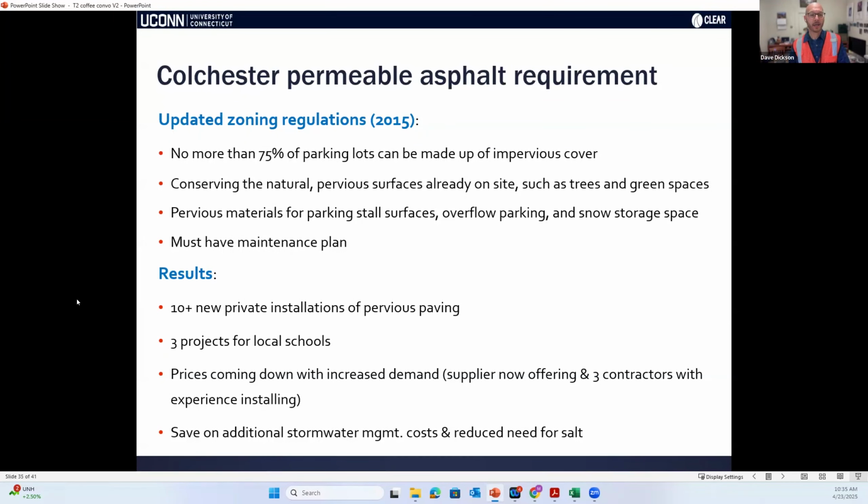And the prices came down. I think the last I had heard, and this probably has changed, regular asphalt was like $100 a ton, at least in the Colchester area, and the permeable stuff was 140 a ton. So it's still more expensive, but not as expensive. It used to be double or more for the pervious asphalt. So they have seen that price come down. Next slide, Mike.